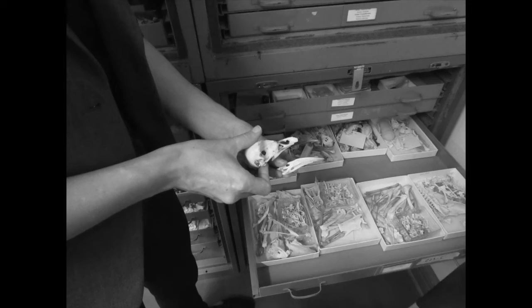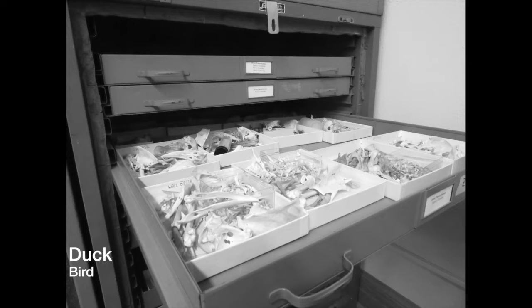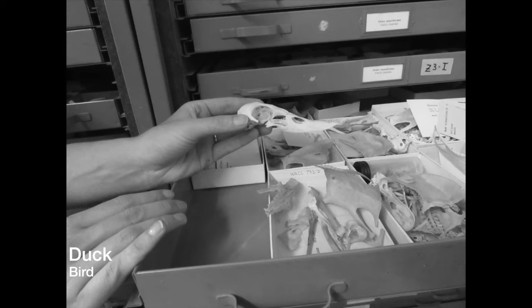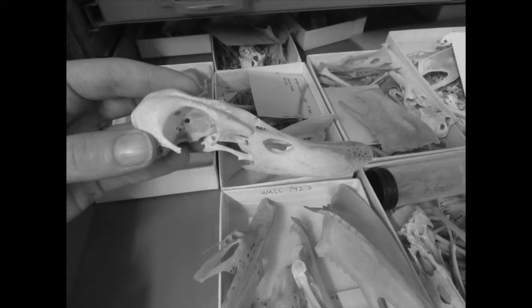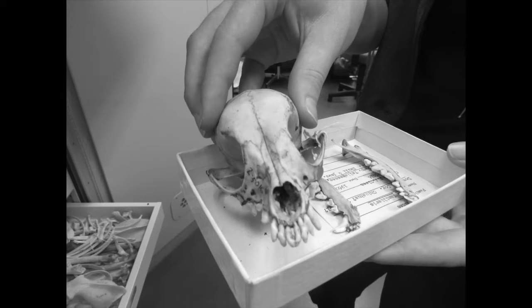I'm also working on a project in Northern California. This is what I was finding at my site. This is a crow bee. Also a lot of ducks. I found them a lot at the site I was working on. We have some really weird looking kind of dogs. We don't know what breed it is, but it's kind of a bulldog.